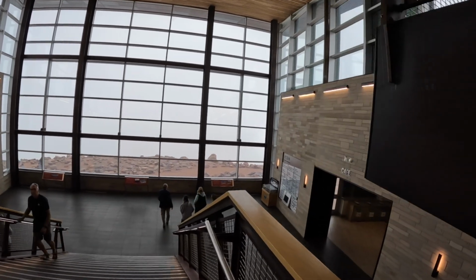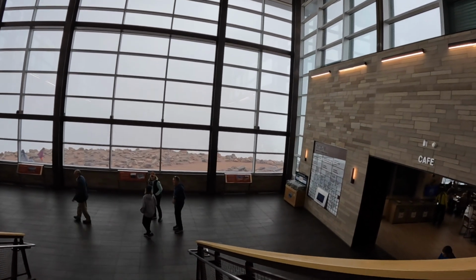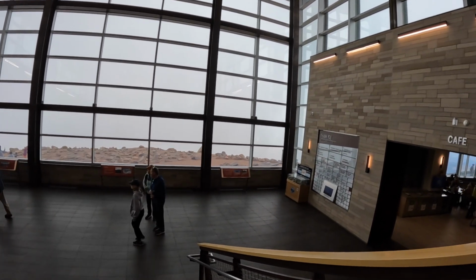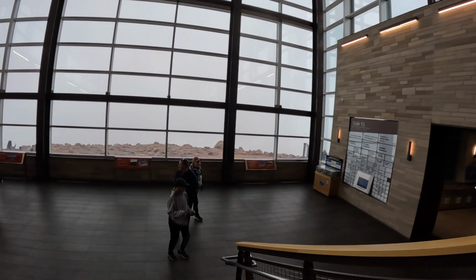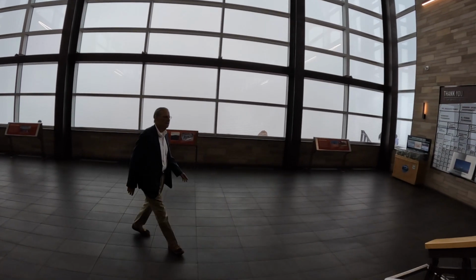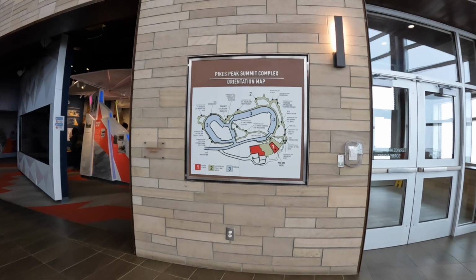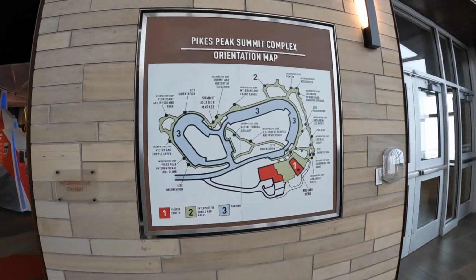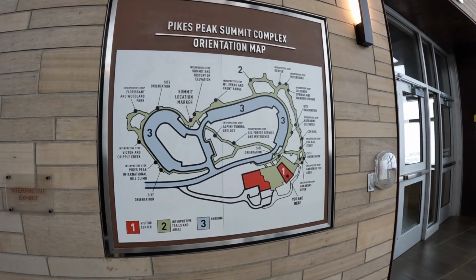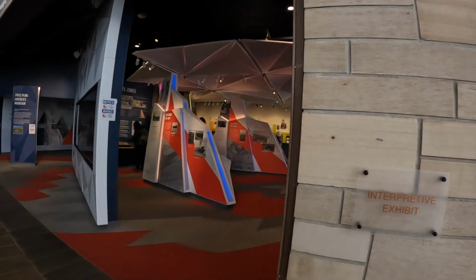At the bottom of the stairwell, there's a cafe, there's some restrooms, there's a gift shop, and there's a museum as well. The museum contains quite a bit of factual or historical information about Pikes Peak. I don't show a lot of footage of the museum while we were there because it was really crowded and it was very noisy, so I thought I would spare you guys from that.